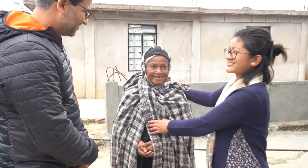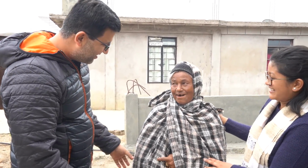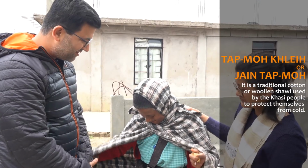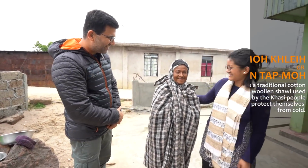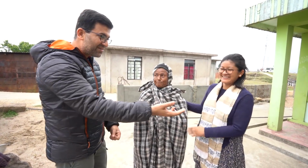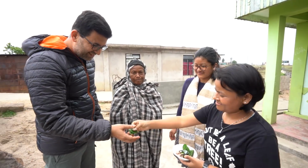So this is how these two wear the traditional Jantab mo. What is it called? Jantab mo. She's also having koi. Yeah, she's also having koi. And here's our koi.